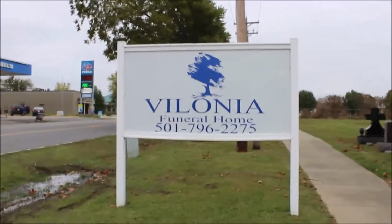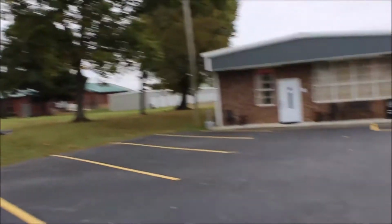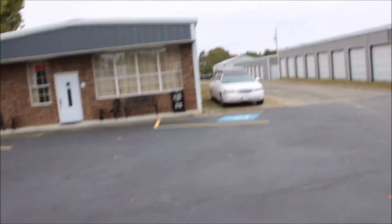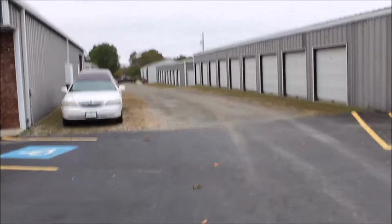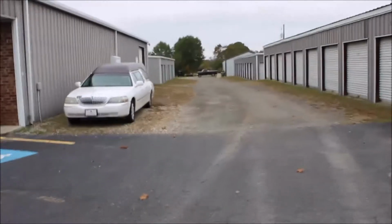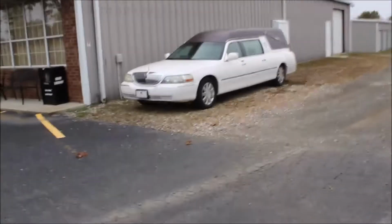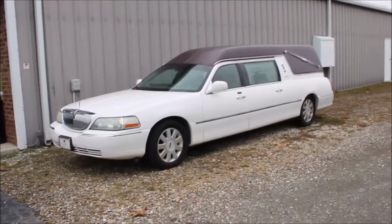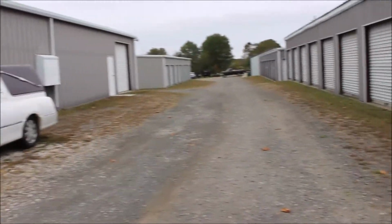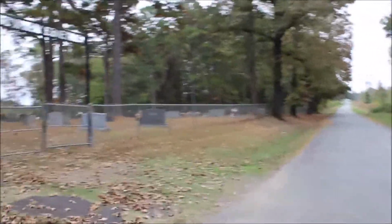Here we are at the Vilonia Funeral Home. There are a few gravestones to pick from, and it's conveniently located right next to the Vilonia mini storage. That, I guess, can be helpful if you have to find storage for the belongings of a deceased relative. Well, from then on, the town in the land of two valleys was known as Vilonia, Arkansas.